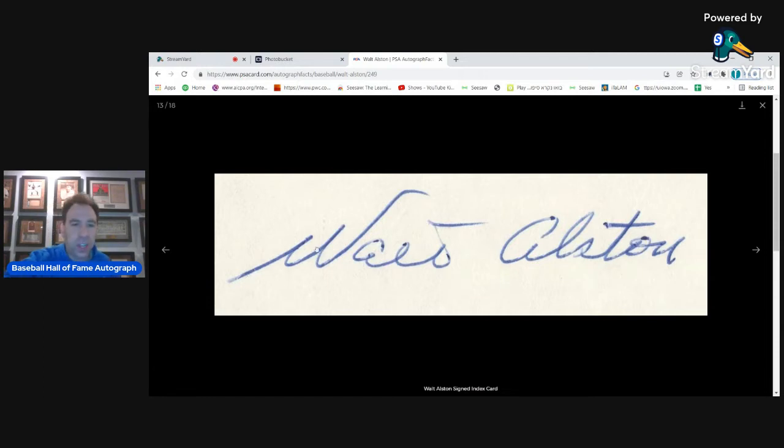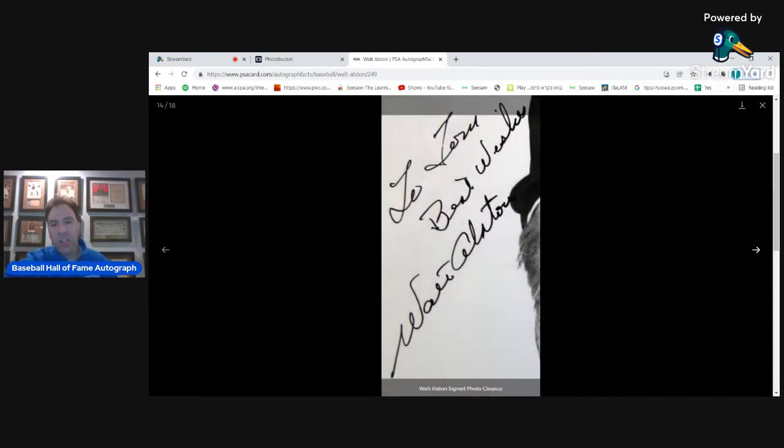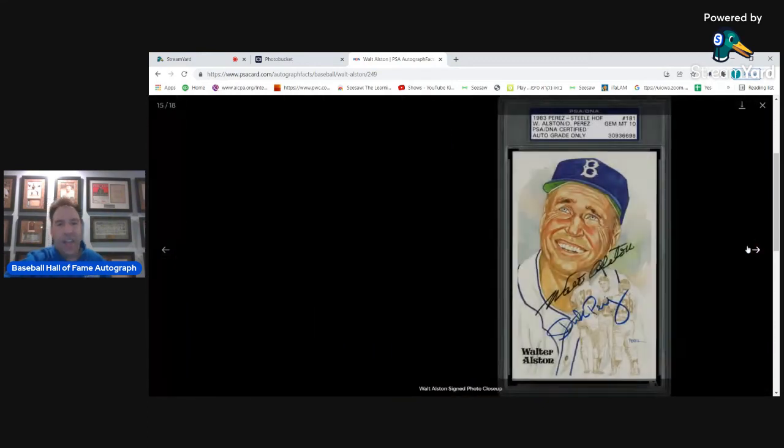You can see it starts low, ends high, and he crossed the T with a racing stroke right through the top. So my guess is this is a late 70s or early 80s autograph. Again, very common. The good thing about Walt Alston, like I said, is he signed a lot.